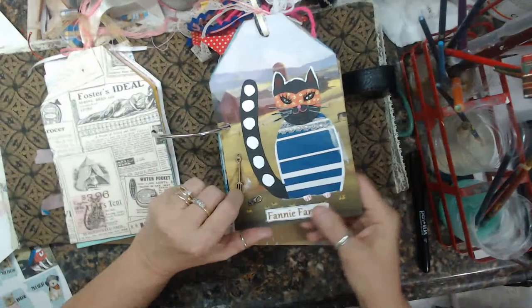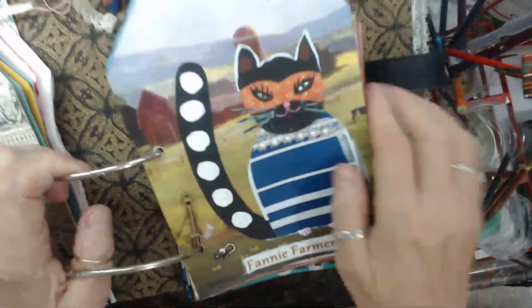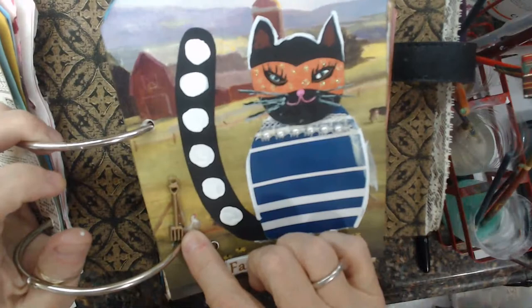So anyway, I had some farm wallpaper. There's a barn in the background, and this is a piece of wallpaper. And there's a mouse. And one of those pitchforks.